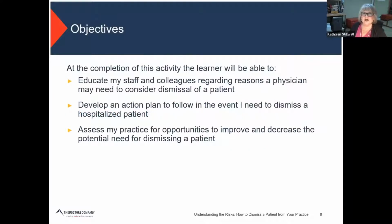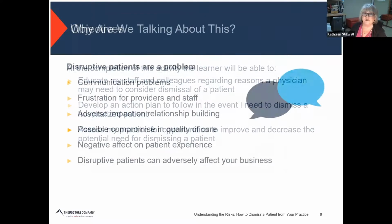Our objectives tonight are to educate you regarding reasons a physician may need to consider dismissal of a patient, how you would develop an action plan in case you need to dismiss a hospitalized patient, and assess your practice for opportunities to improve and actually decrease the potential need for dismissing a patient.